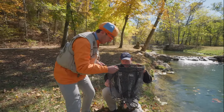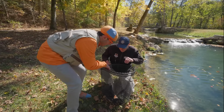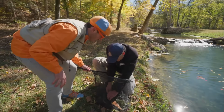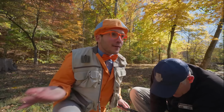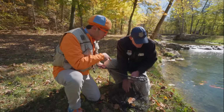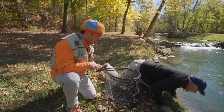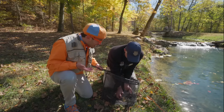Wow, that's amazing. It looks like it's a rainbow trout. Yeah, here, I'll let you take it. You want to let me take the hook out? Yeah, that'd be great. Okay. Yeah, rainbow trout are really, really colorful fish. Yes. They're all different colors. Okay, like we got the hook out. Okay, let me get my hands wet. Yeah, we want our hands wet if we're gonna touch a fish.